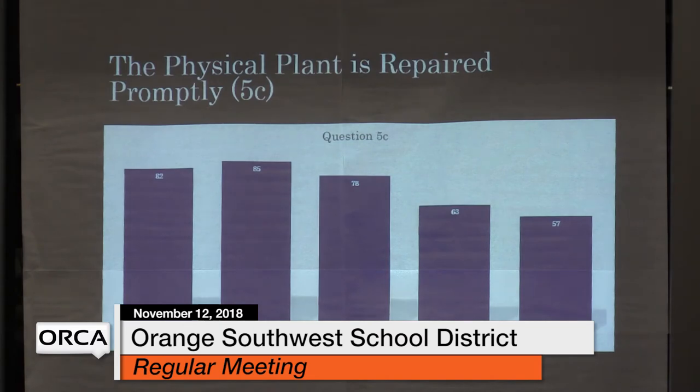Physical plant is repaired promptly, at 57%. And these are quotes. They inherited a mess and are making great strides. We need another person for light fixer-upper jobs. A valiant effort is being made to update an aging building, despite working with a small staff and limited funds. Things have improved in this. There's a long way to go, but repairs are occurring.